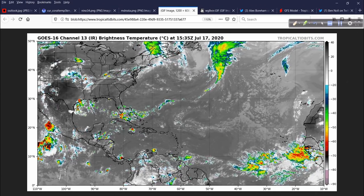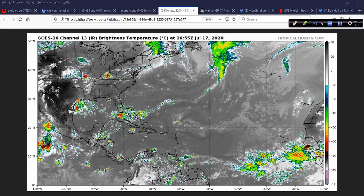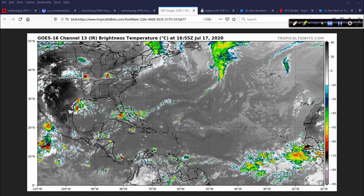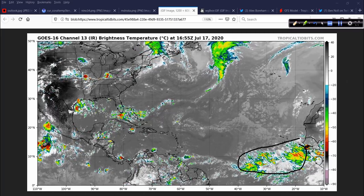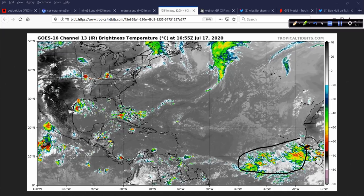All right, so what's going on in the tropics today? Not a lot. The convection is pretty sparse right now, still owed to the fact that we have lots of dry, stable air spread across much of the tropical Atlantic, but there are a few pockets of moisture right off the coast of Africa. Nothing really coming of that.